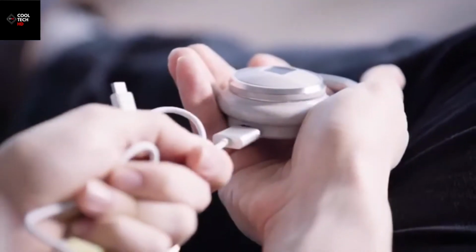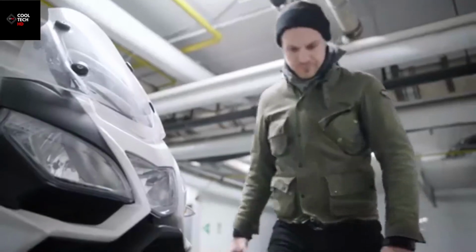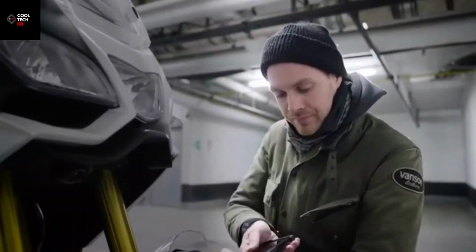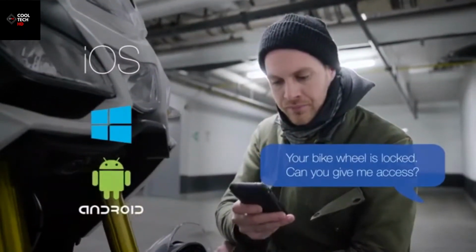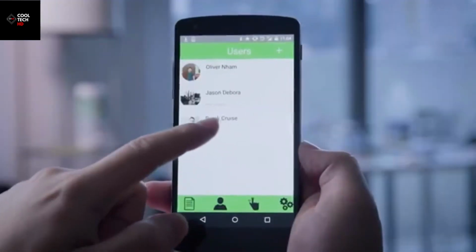TapLock can also double as a phone charger, so you'll never be stranded without power. But what about the times when you need to share access? Don't worry, we have you covered with the TapLock app, compatible with iOS, Windows, and Android. Using only your smartphone, you can grant anyone access to your lock from anywhere in the world.